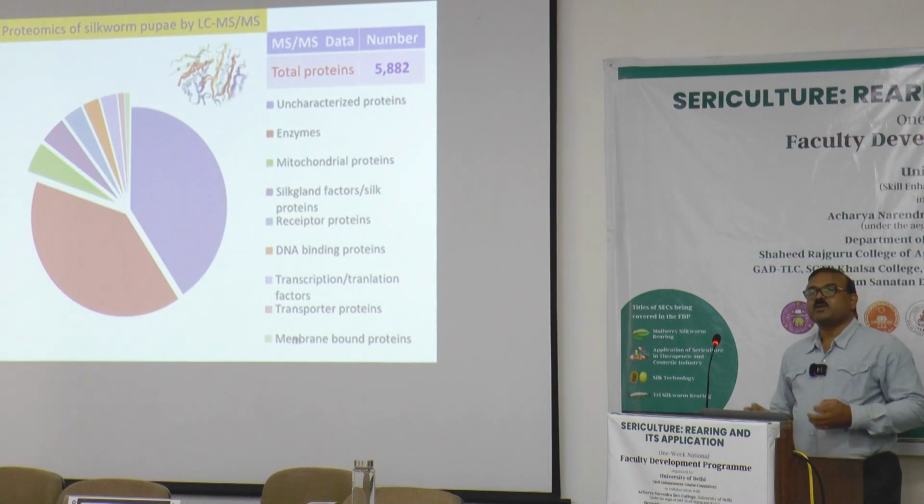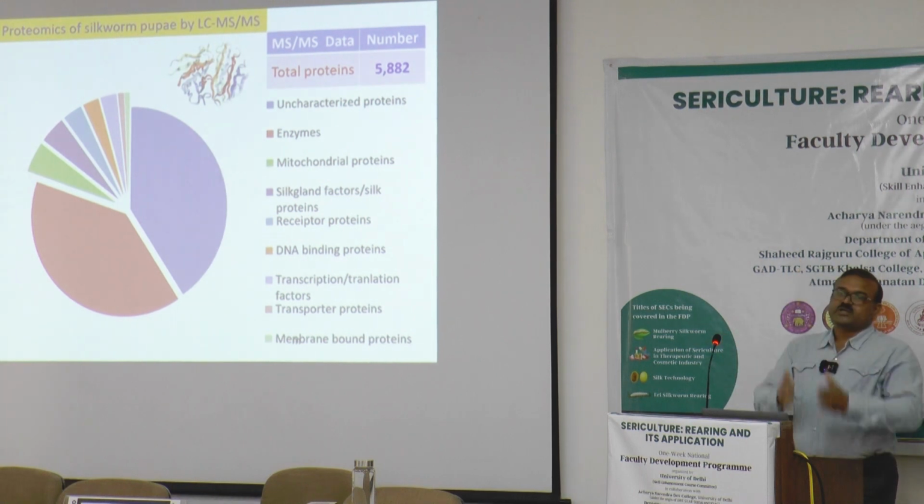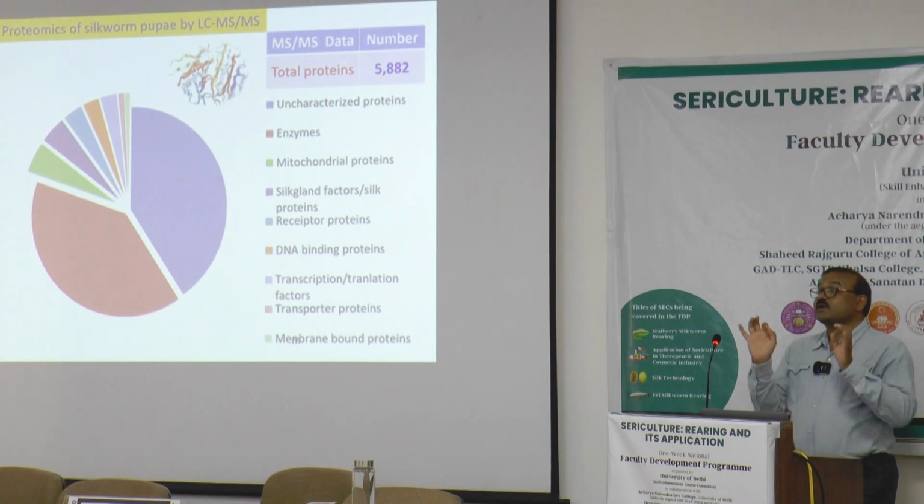And in addition to that, it contains almost 50% protein. We wanted to see what those proteins are. Then we analyzed by LCMS. Silkworm pupa contains 5,882 proteins.